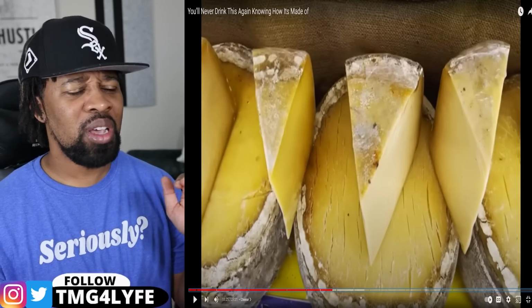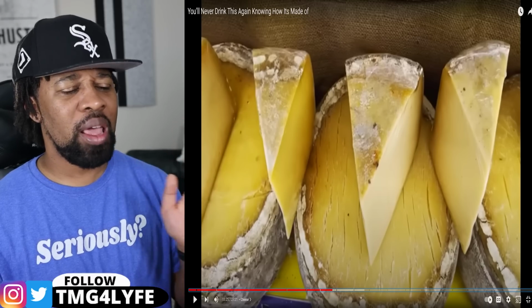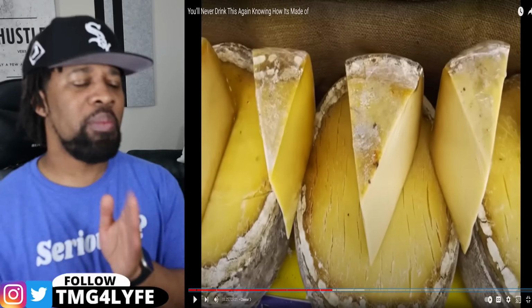I've heard of plastic being in cheese and different things like that. I think, like I said, I was almost a little bit familiar with the whole maggot one that was before that. But I've never heard of stomachs being used.